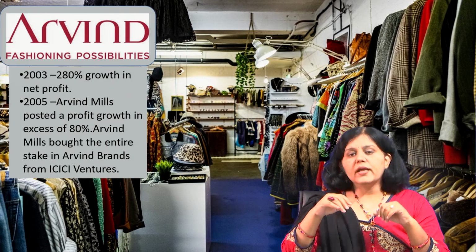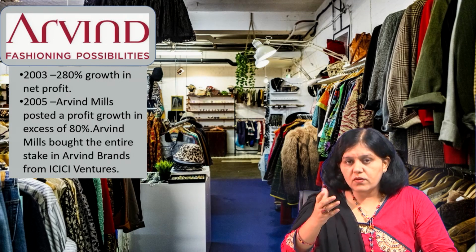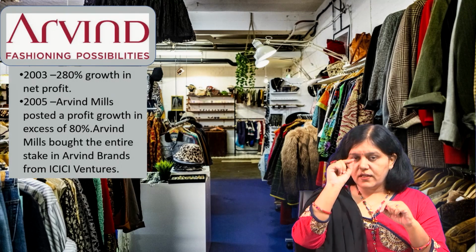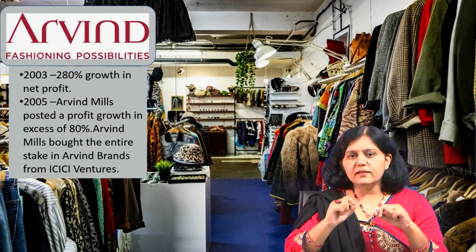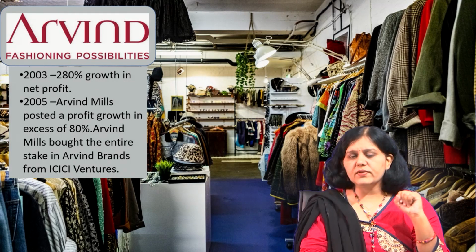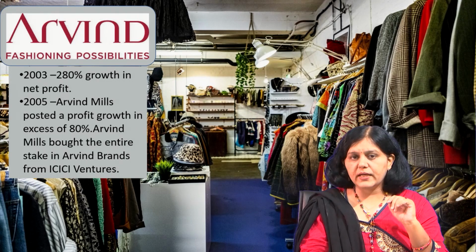And at that time they bought the entire stake in Arvind Brands from ICICI Ventures. We can remember ICICI was also there when we saw Biocon, where Mr. Wagul from ICICI realized the potential and made the investment in Biocon. Here also the stakes were with ICICI, and now the company has completely bought those stakes.